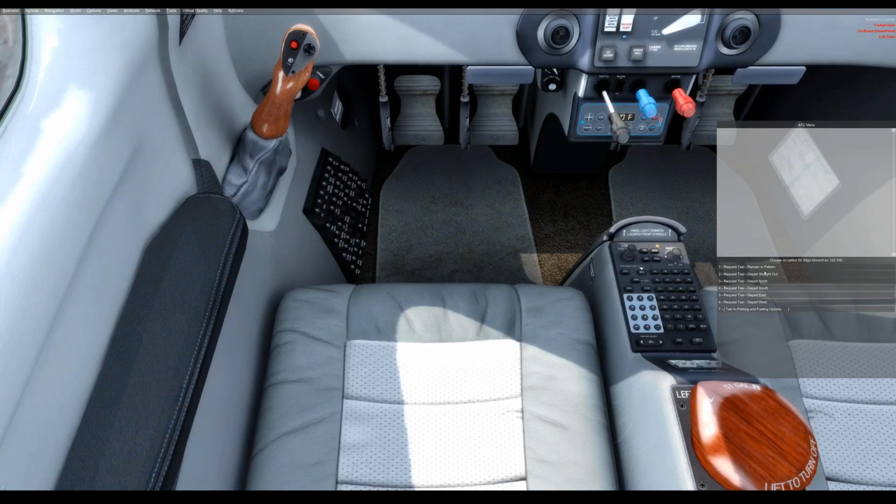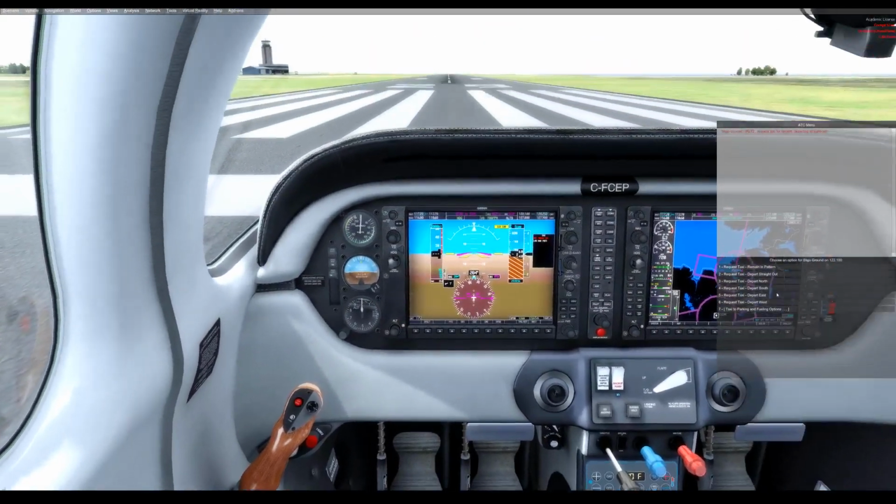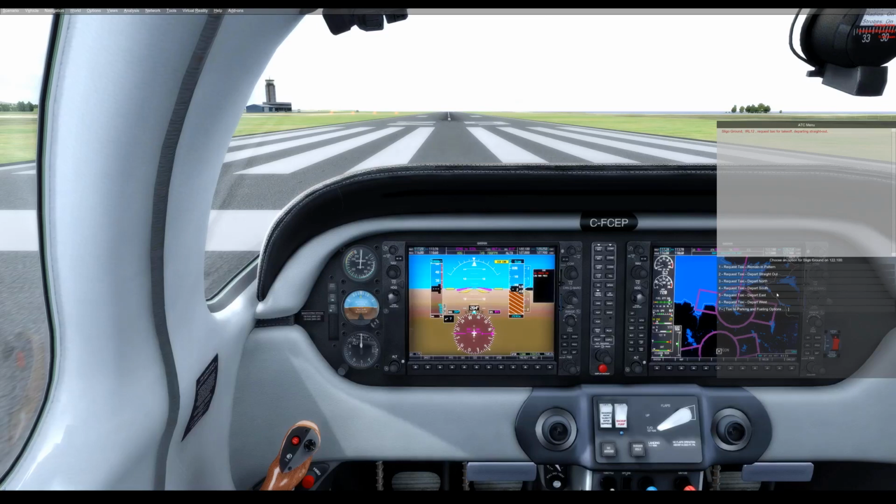Sligo ground, we'll depart straight out. Sligo ground, India, Romeo, Lima, Sligo. Request taxi for takeoff, departing. India, Romeo, Lima, 1-2, taxi to and hold short of runway 29. Contact tower 122.1 when ready. Taxi and hold short, runway 29. India, Romeo, Lima, 1-2.